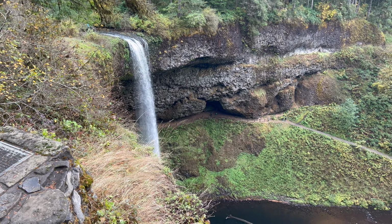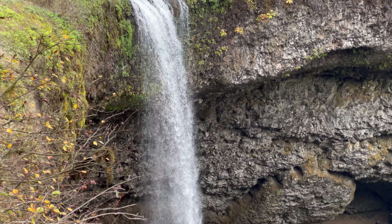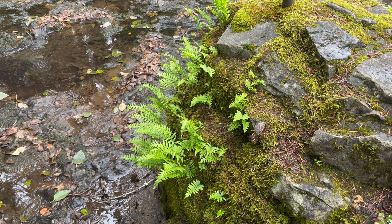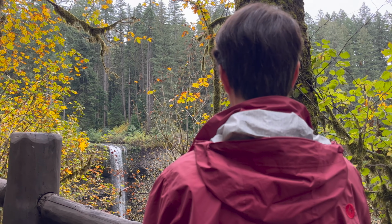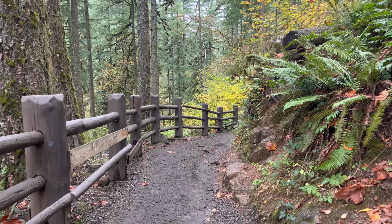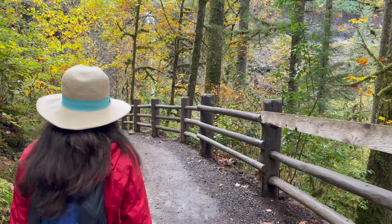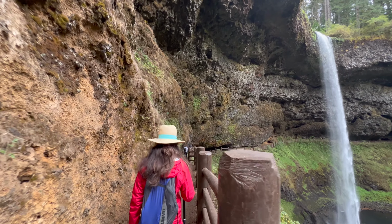The first of 10 waterfalls on our hike is South Falls, which you'll first see from this cool aerial view. The trail then travels into the canyon and behind the waterfall. In summer, this tends to be the most crowded part of the hike, but it wasn't bad in October.